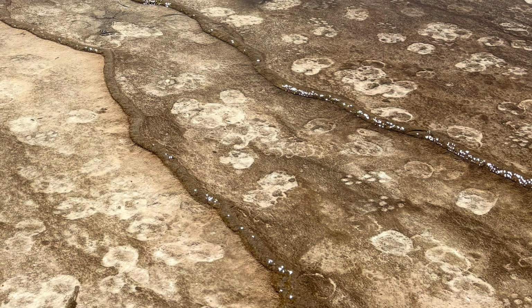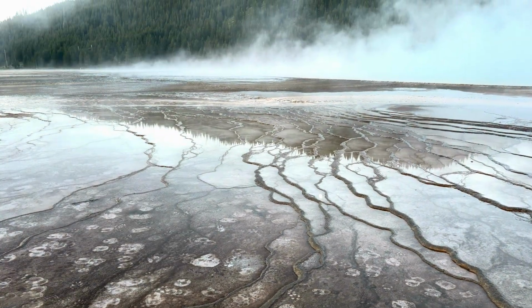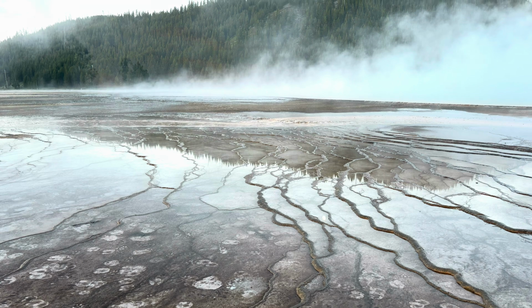In the wet, muddy areas that surround the spring, you can see bison prints, deer hoof prints, and even timber wolf paw prints. They're embedded in that soil. It's a testament to the diverse wildlife that passes through the area or very close to that spring.